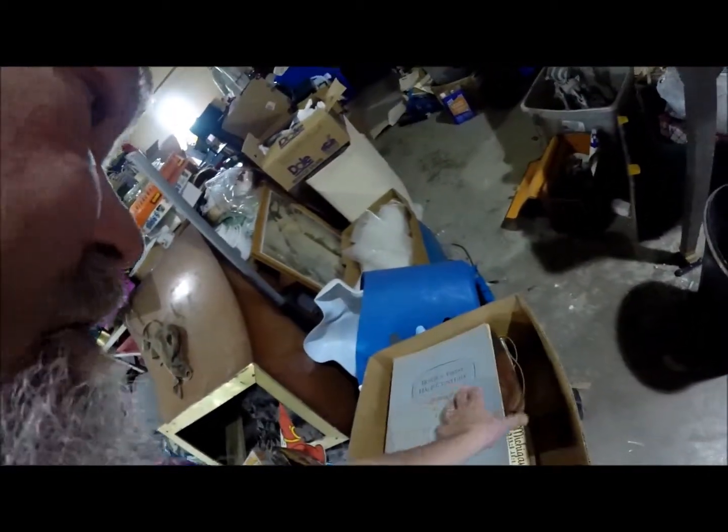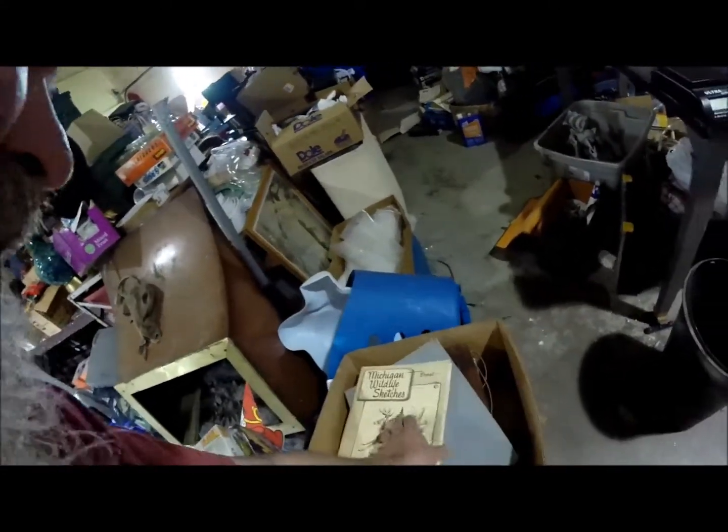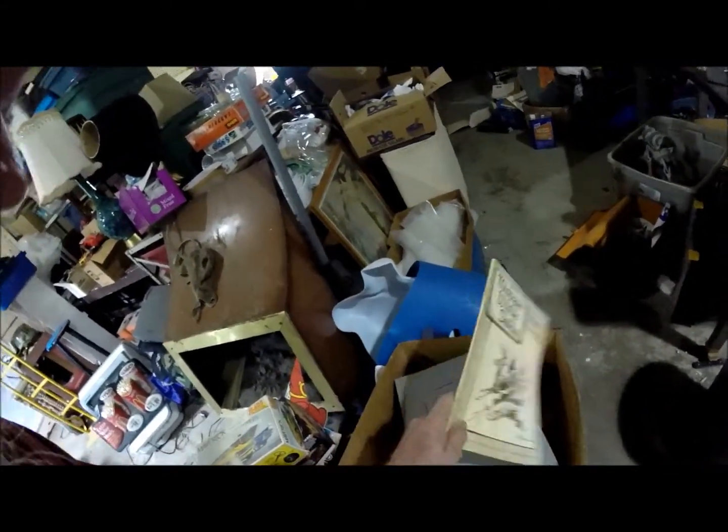A couple nice books for my antique booth. 100 years of Buick, or half century of Buick. Mid-Michigan sketches. Really nice artwork. Those won't bring a whole ton of money, but I'll put them in my antique booth.